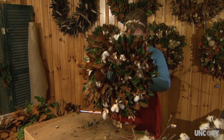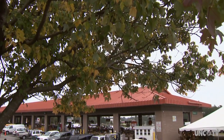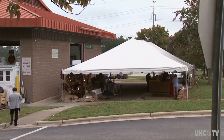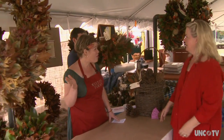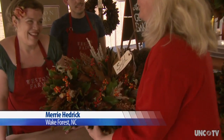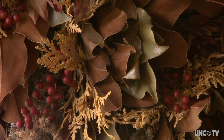Weston Farm sells its seasonal products on its own website, as well as the State Farmers Market in Raleigh. The farmers market has really built my business, and it has been a group of people who have supported me and been cheerleaders for what I'm doing. It's just been unreal. Look at the magnolia. It's so elegant. I think this should go on Governor Perdue's front door. Oh, thank you. How much more North Carolina can you get than that?